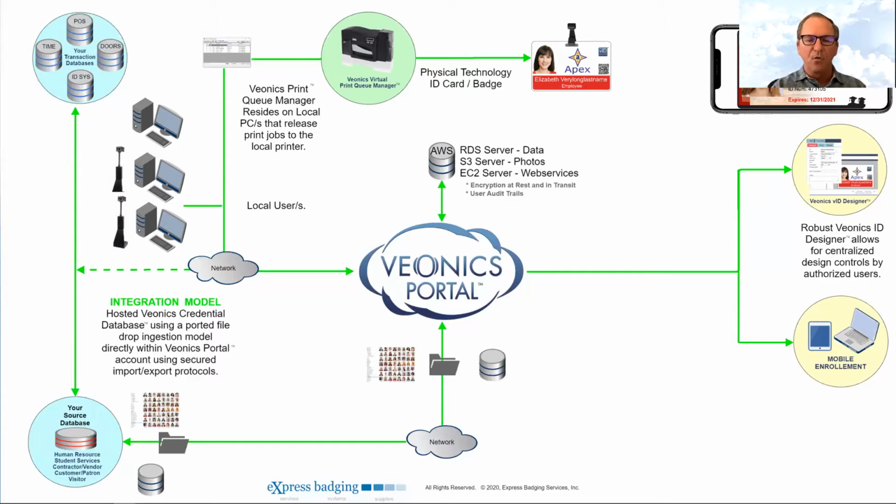As many who are on this call and understand badge designs are familiar, this addresses the most complicated of designs. So I'm going to leave it at that, and we'll just move forward. I mentioned the mobility aspect.